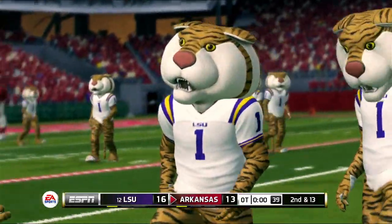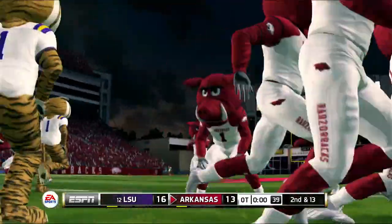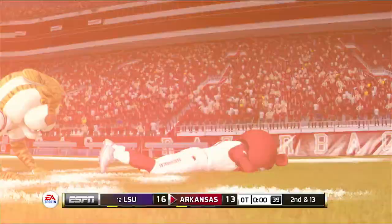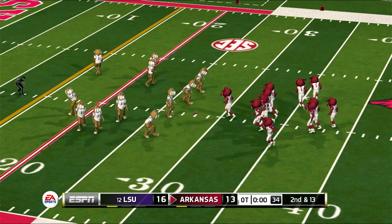And they back up 3 yards on that play. Not much going on there. Those kind of plays will not work against this defense. You can be sure of that. From the 28-yard line, it's second down.